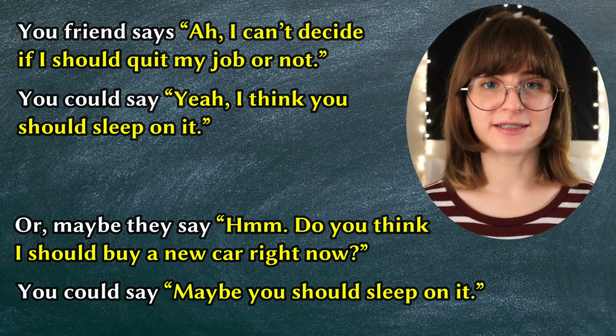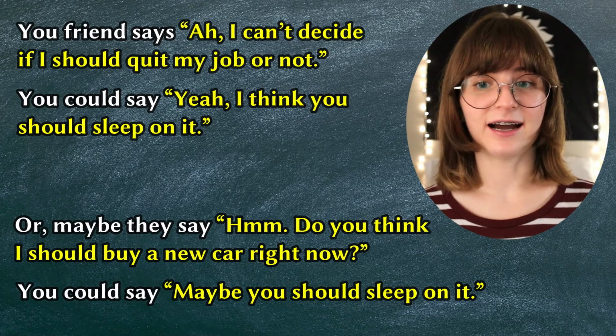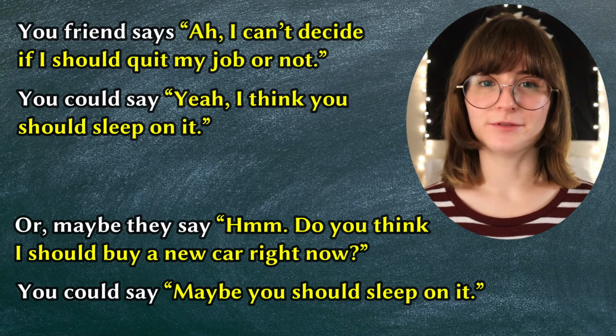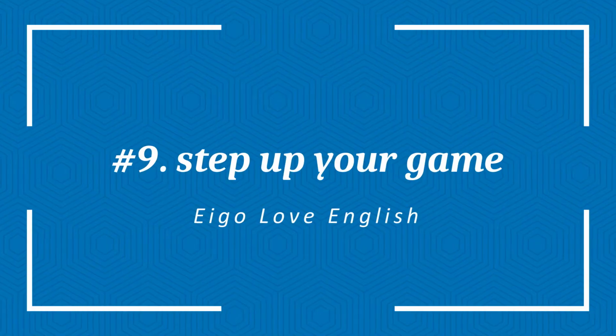This is a way to say making a quick decision may not be the best option for the situation. Your friend says, "I can't decide if I should quit my job or not." You could say, "Yeah, I think you should sleep on it." Or maybe they say, "Do you think I should buy a new car right now?" You could say, "Maybe you should sleep on it."